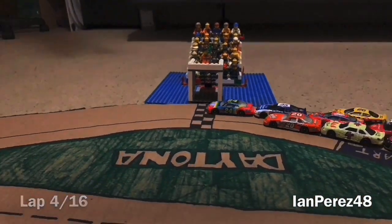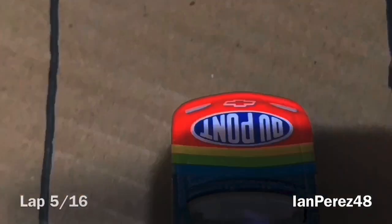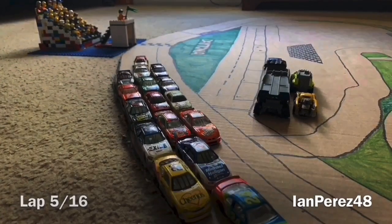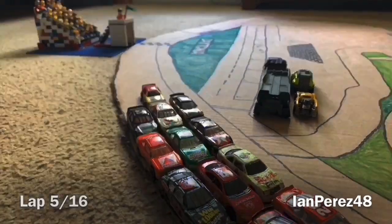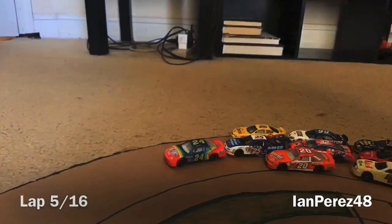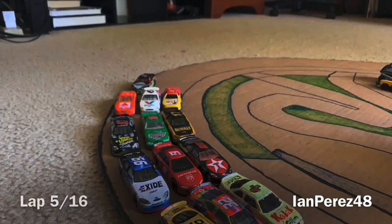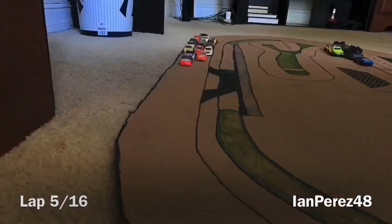And Jeff Gordon is going to lead that lap. We're on board number 24, DuPont Rainbow Warrior Machine. And wow, this has truly been an amazing start to the Pepsi Firecracker 400. Fans have been on their feet. And here comes Tony Stewart. Jeff Gordon still defending his lead.